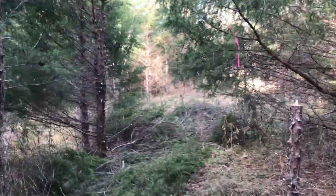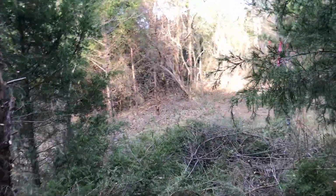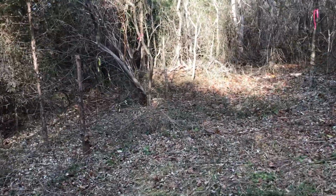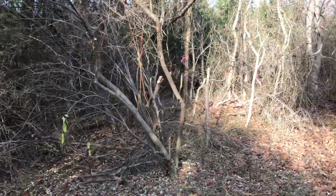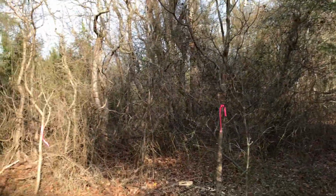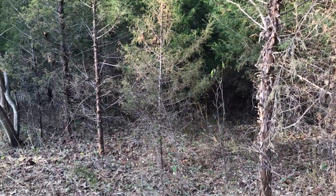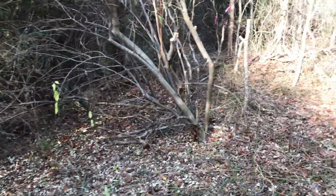So we're walking on the highest point of the property. This is the, I guess you would say, the east side of the property. And this is kind of the halfway point of the property. It's got some bigger trees here. This is where the barbed wire fence was, because this used to be a farm.